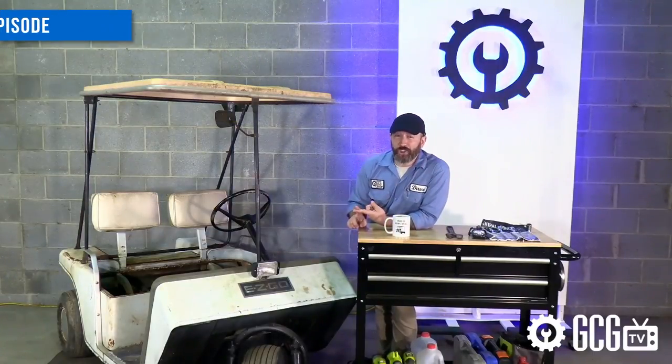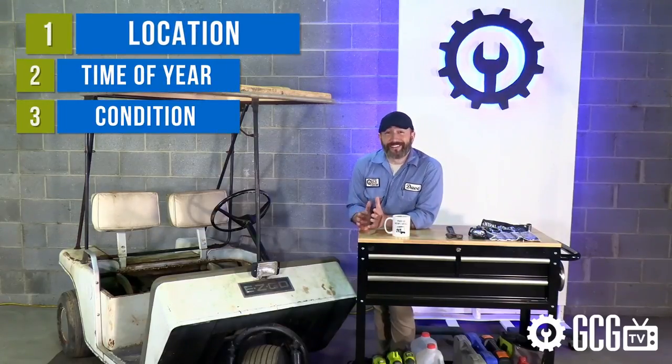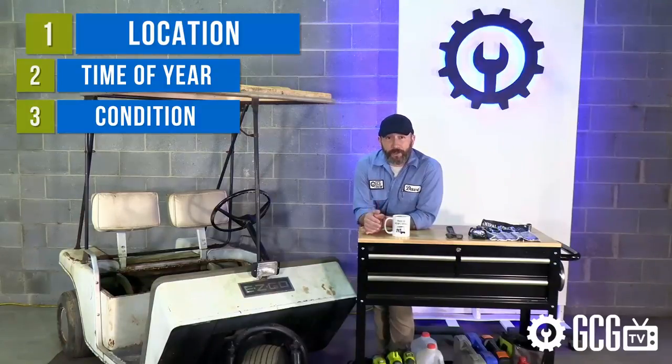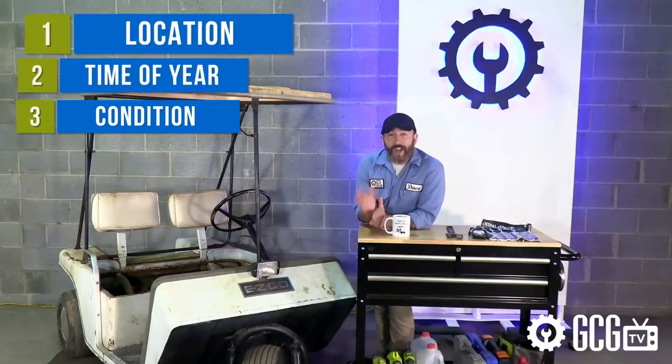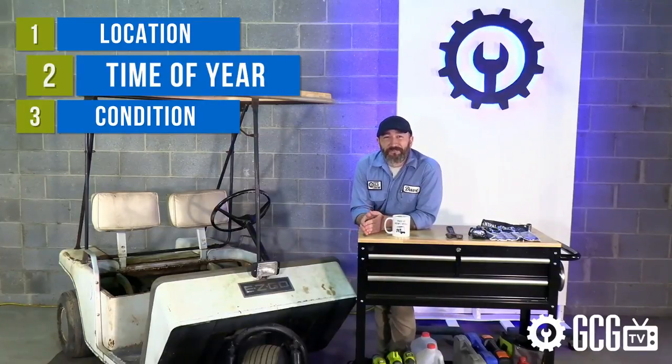One, location, location, location. The same cart might sell for drastically different prices depending on geographic region. There's far more demand in certain areas than others, which obviously affects the market. Number two, time of year. More demand is generated by more sales and shopping when the weather is nicer. Prices will usually increase during the summer, creating more of a seller's market. So get some upgrades during the winter to get it ready for sale.